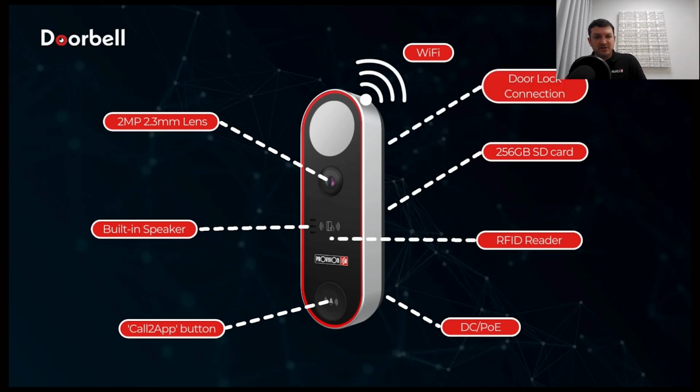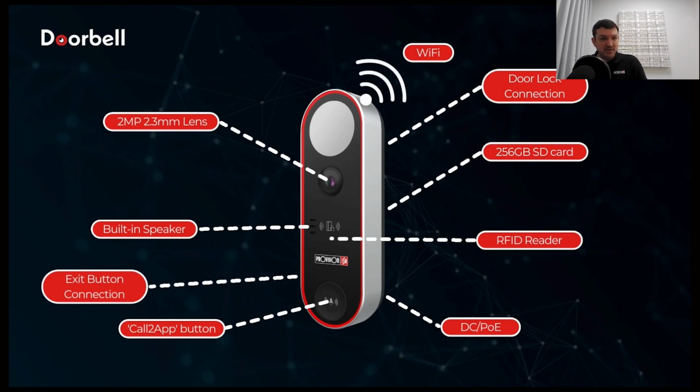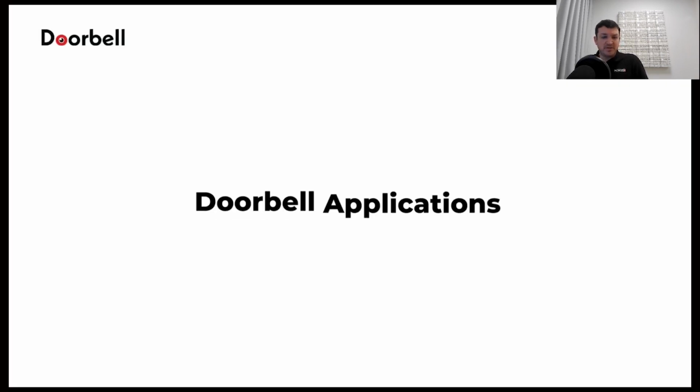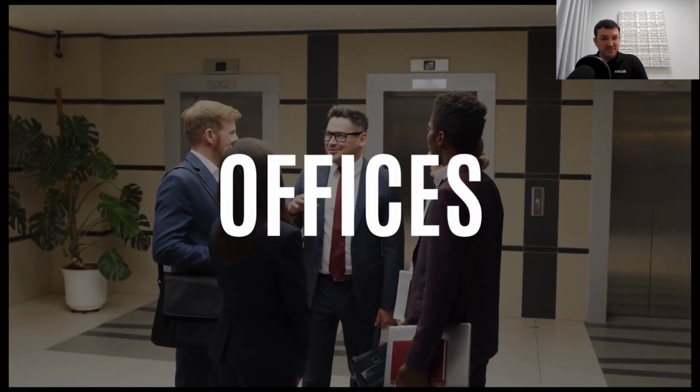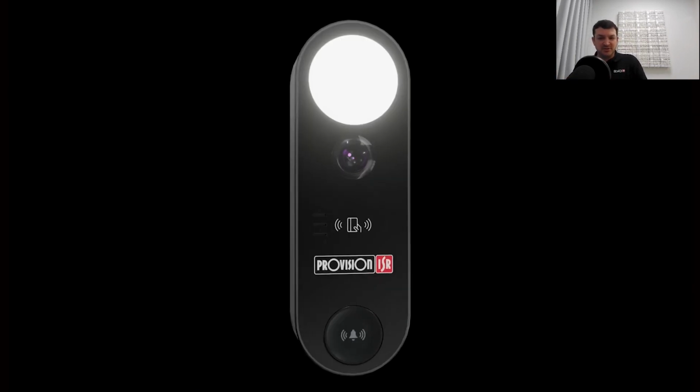For added convenience, the device offers a direct connection for a door lock. This facilitates the straightforward attachment of a magnetic lock, gate motor, or any 12-volt device. Additionally, users can easily integrate an exit button directly into the doorbell as well. And to enhance security, we can connect a sensor to the device to receive notifications if the door is left open. So with its compact design, the device is obviously feature-rich, simplifying installations and offering installers a range of solutions.